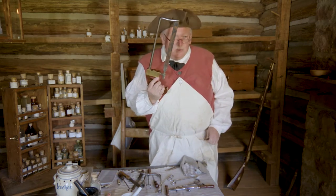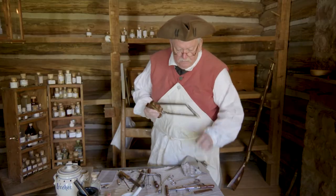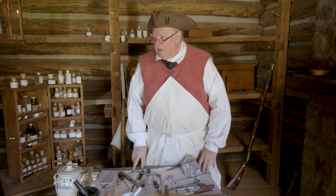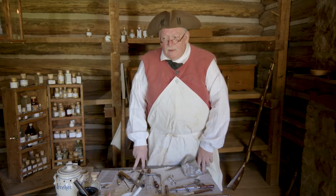This saw would be used to saw off limbs after I've made the initial incision with this. Okay. The method for cutting off an arm was relatively simple. Because we had no anesthesia, though, you would be given something to bite on, for example, a piece of wood or a piece of leather.